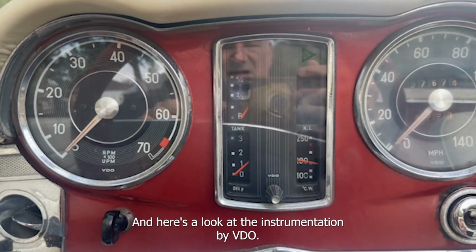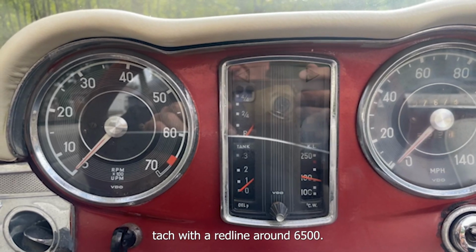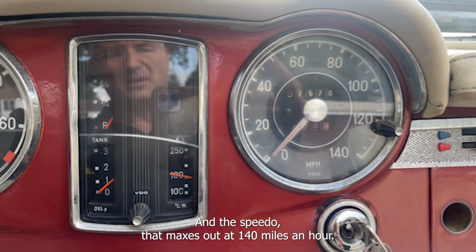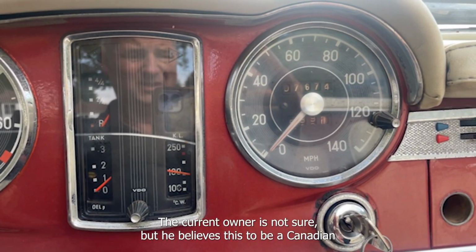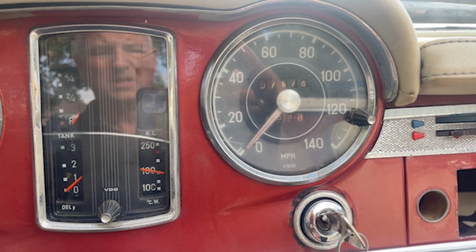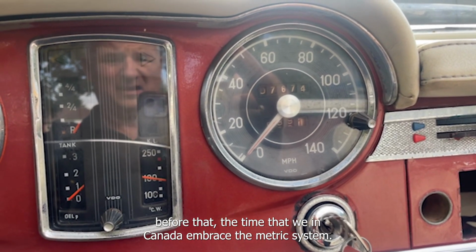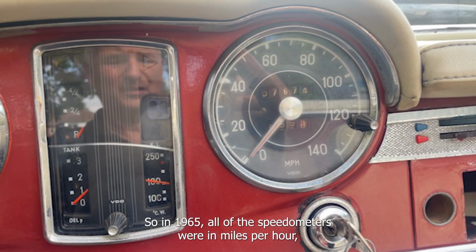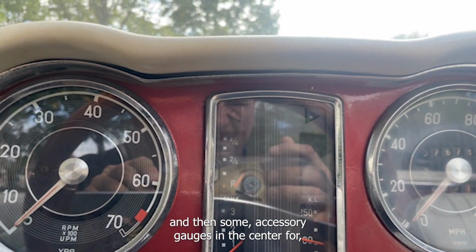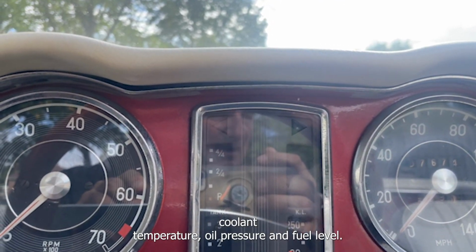And here's a look at the instrumentation by VDO, still a mainstay among German manufacturers. A 7,000 RPM tach with a red line around 6,500. And the speedo that maxes out at 140 miles an hour. The current owner is not sure, but he believes this to be a Canadian market car. He purchased it from a longtime owner in Toronto. And of course, 1965 is before the time that we in Canada embraced the metric system. So in 1965, all of the speedometers were in miles per hour. And then some accessory gauges in the center for coolant temperature, oil pressure, and the fuel level.